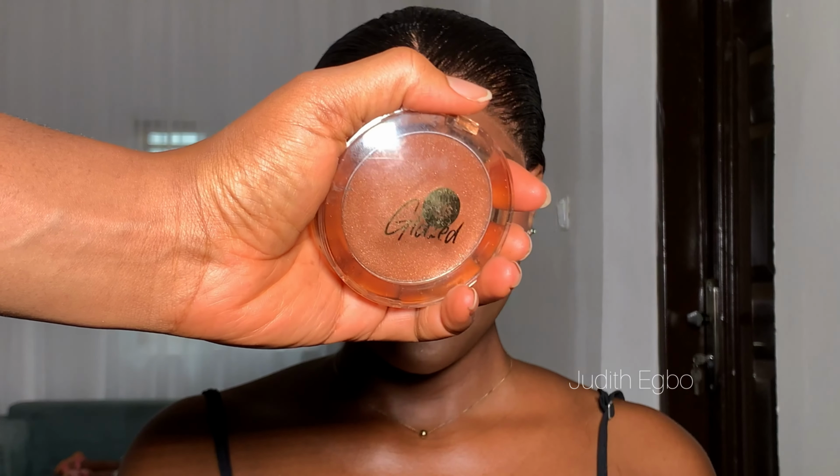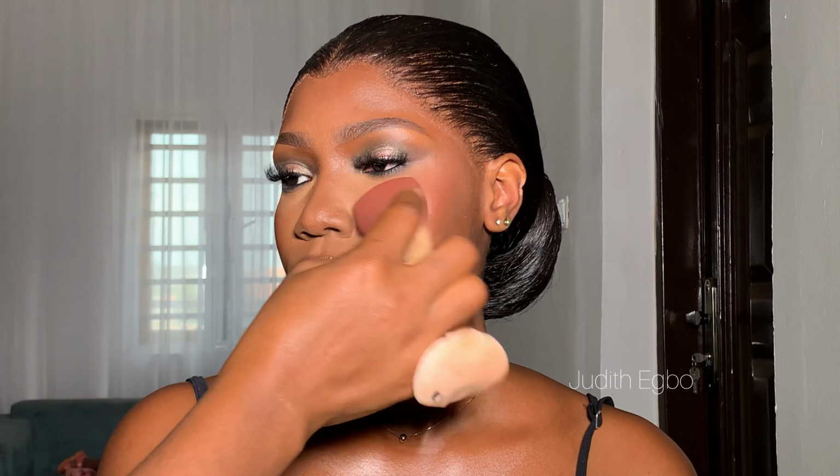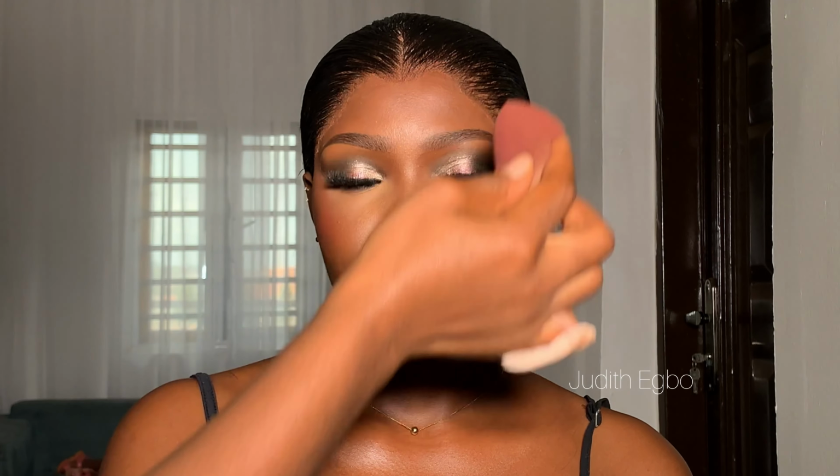Does that make sense? So I'm using the Mismetic Glazed, this is the shade Cocoa. This is not my favorite shade. My favorite shade is Flush, but Cocoa does it for me on dark skin. Guys, just look at that glow. This gives the skin a finish kind of glow. It does it for me all the time for dark skin, but I just love Flush because it has that pink undertone. And as a girl, pink is a girl's favorite shade, right?